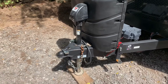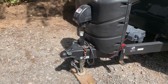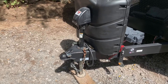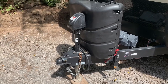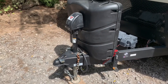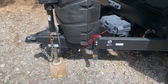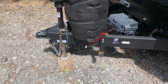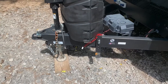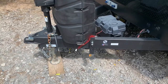The one splurge we did, we switched over from the manual tongue jack to the power jack, which is well worth the money. Saves your arm, saves your sweat. It's amazing. Makes life so much easier when you're setting up and tearing down. We also got an emergency brake coil cable. They come with just a regular stiff cable. We like the way this one looks. It cleans up, it stores away nicer. They're only like $8 on Amazon as well.